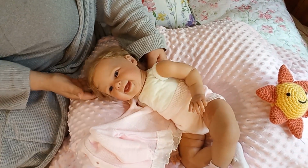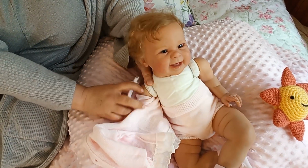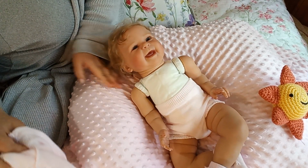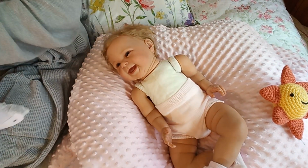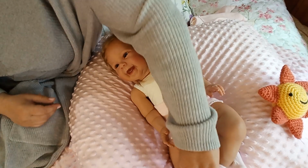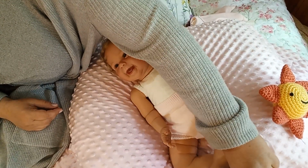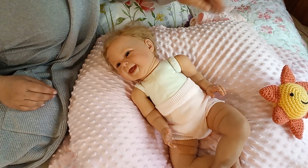Okay, that's really strange. She's not wearing a onesie. I am kind of shook, actually, because I never, ever dress my babies without a onesie on. I wonder why I did that. Very strange. I may have to go into my handy dandy onesie drawer and pick one out for her because she doesn't have one on.